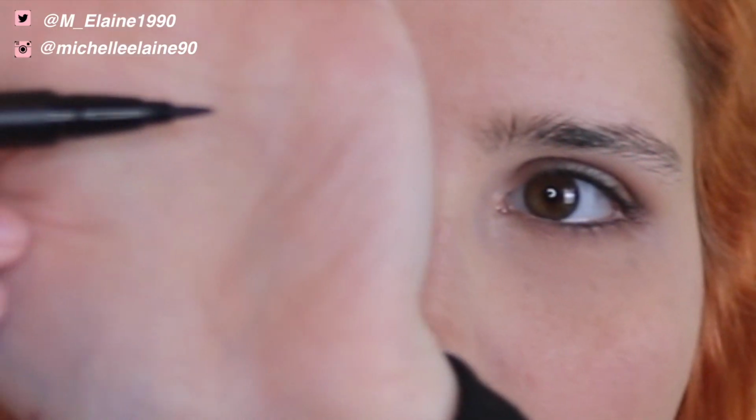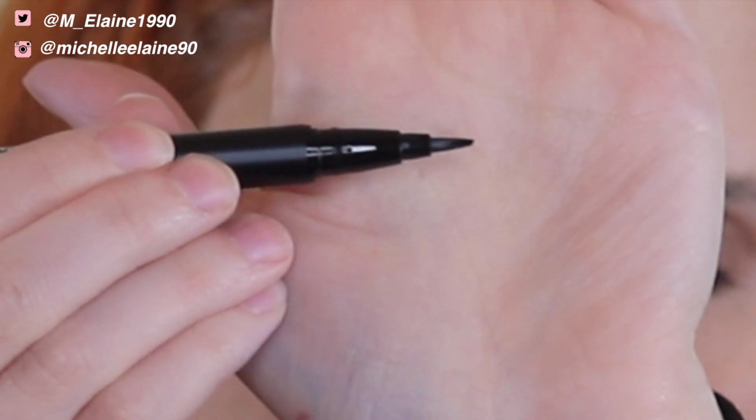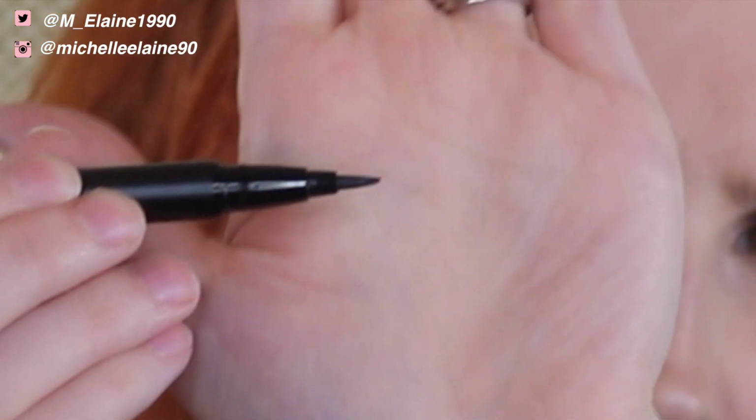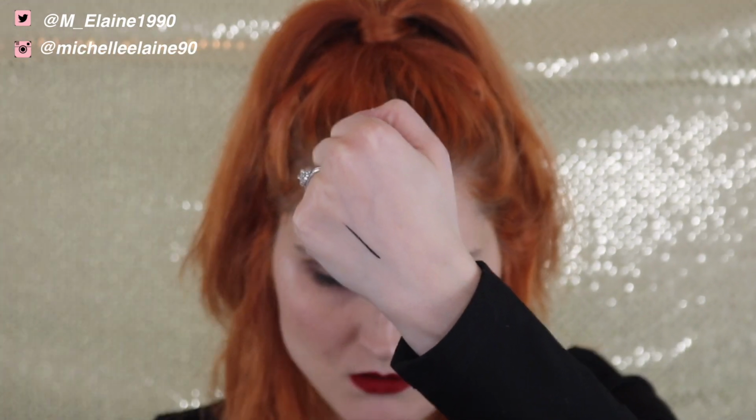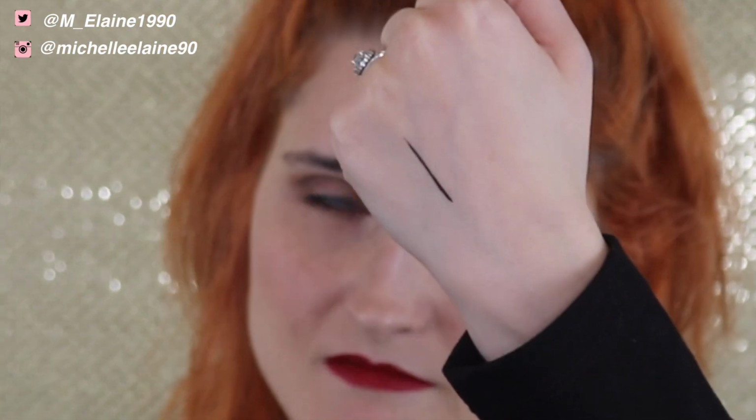And okay, so I'm not sure if you're going to be able to see this, but I will try. I know I don't have the greatest lens, and I apologize. I will try to zoom in, but it's got a slanted tip instead of the normal tip. So that seems to be the big difference. And let me see if I can. Ooh, it's just as black and smooth as the original. I'm sure that I will love this because I loved the original. So I'm extremely excited about this.